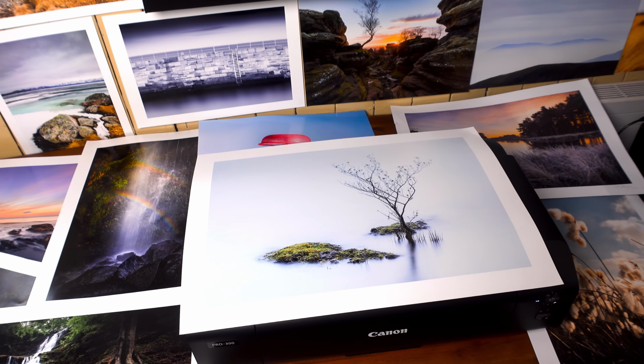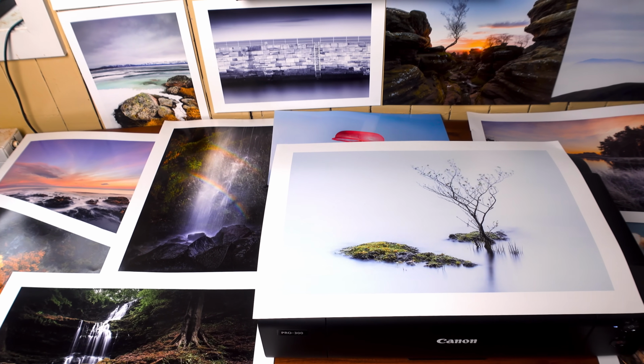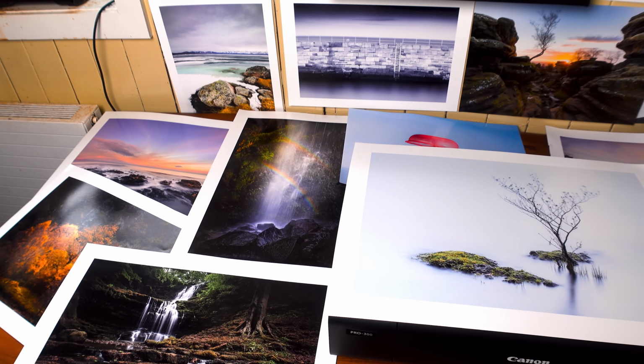Then, as a general rule, glossy papers will make the colours look more punchy and saturated. I also think glossy papers are good for images with water in them because it adds that kind of natural reflective surface that you would expect from water. In many instances, I find full gloss can be a bit much.